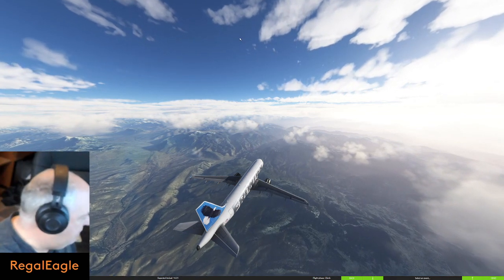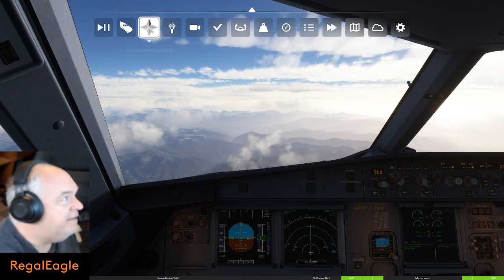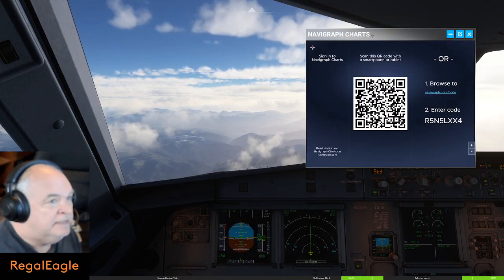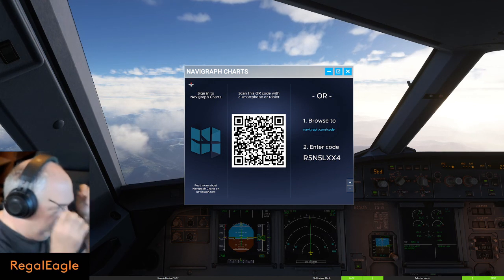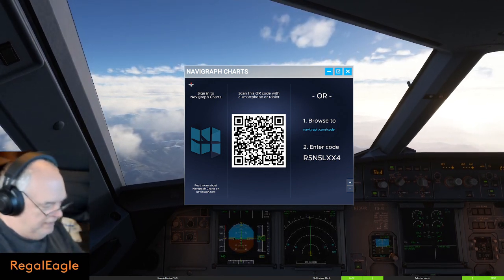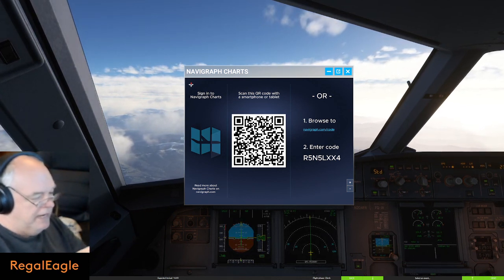Okay, I have never used the toolbar Navigraph before. It's my first time. Oh, I don't know about all this. This sounds like more effort than I want to go through. Well, I'll give it a try. But the first officer's flying, right? So if we crash, it's not my fault.